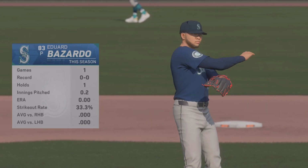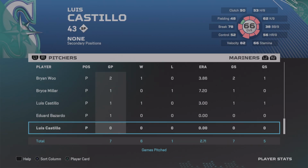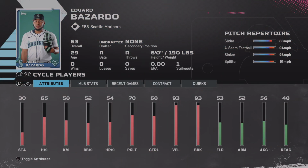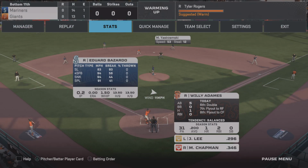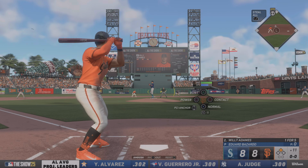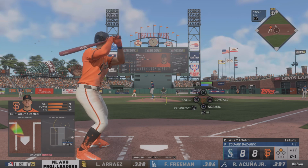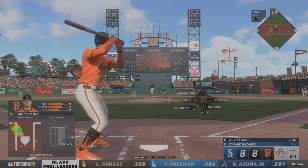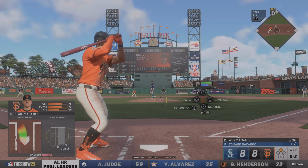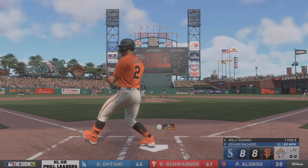Back here in extras, and a new pitcher on the mound in the bottom half of the inning. Runner in scoring position, no outs. And digging in for San Francisco, Willie Adames. Swing and a miss. Missed that by a mile. It's 0-1. Big swing and a miss. A little anxious, a little aggressive early in the count. Too much for me. And he chases that one.